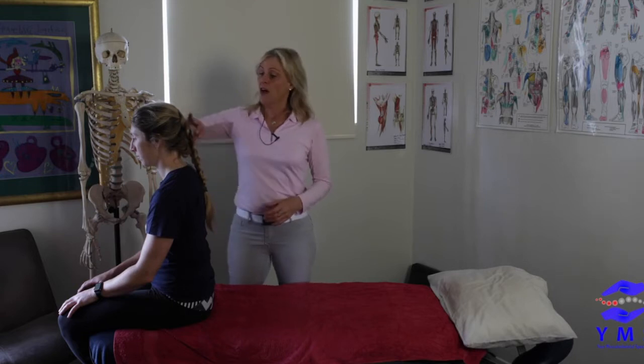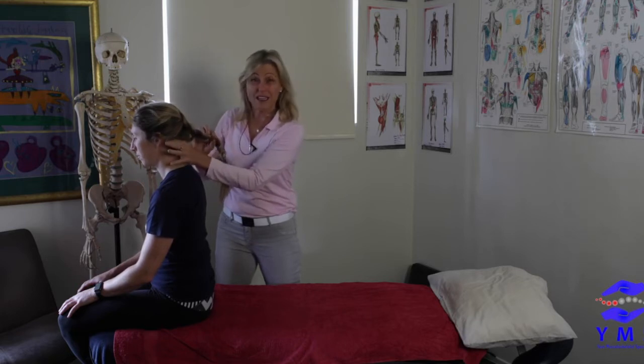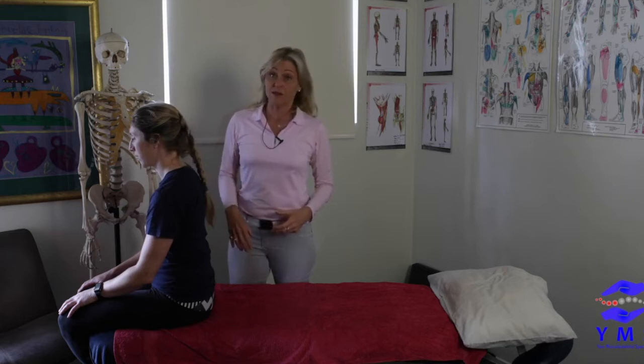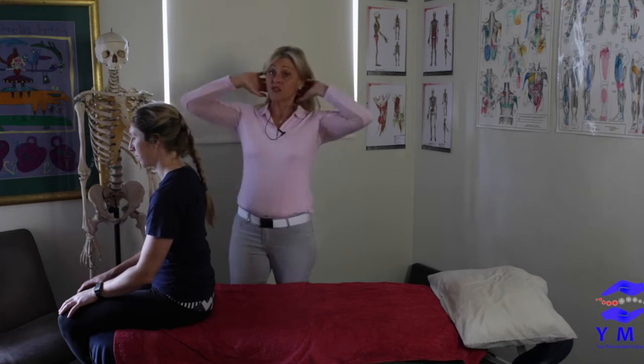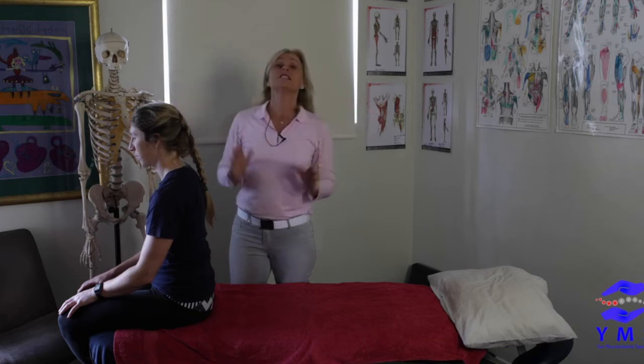Do you have clients and patients that come in to see you that have recurring tightness in those upper cervical muscles, especially the ones attached near the skull? We call them our suboccipital muscles, and they're the ones that our patients will say are really, really tight, and it doesn't matter what I do, nothing seems to relieve them long term.